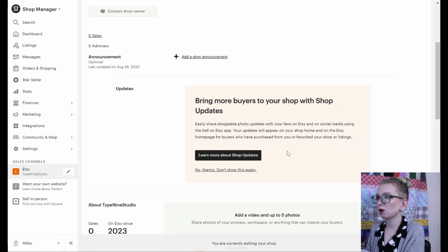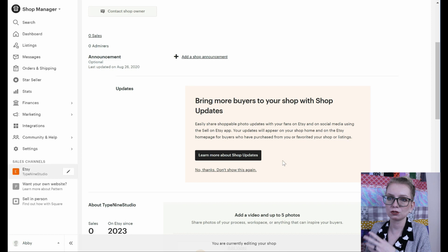I use this on the Sell on Etsy app. Basically what you can do with this is take a photo that's not necessarily your listing photo. If I have a new collection of things, or I offer things in a new print, I will take a family photo, quote unquote, of them, and share that here and say, hey, I have this new print available in such and such products, and you can link to one of the listings in there.